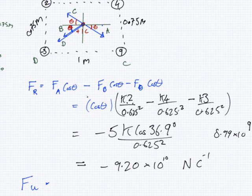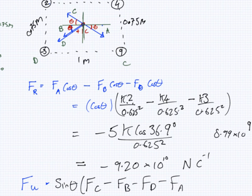Now you can see what's going to happen. It's going to be something similar. What forces are acting up here? It would be FC. And what three are acting down? B, D, and A. Yeah, but this one will be a sine, this will be a sine, this will be a sine, this will be a sine. So all of them will have a sine. Let me just take the sine out right now. And it will be FC minus B minus D minus A.